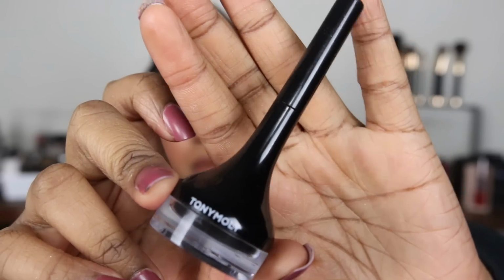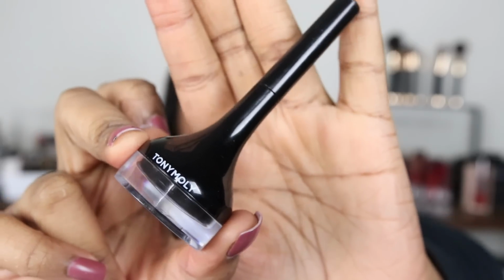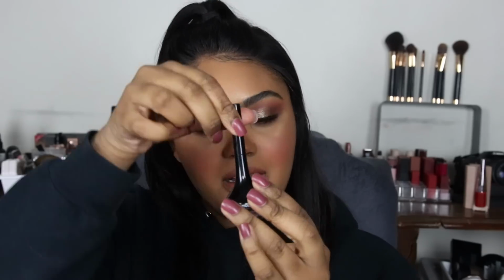Next I have the Tony Moly, however you pronounce it, the gel eyeliner. First of all, it's adorable. Like, look at it, it's adorable. It comes with its own little brush at the top. Mine is dirty because I use it. And when you open it, you have your liner right there.